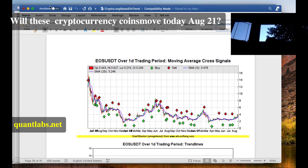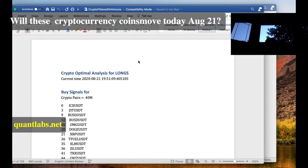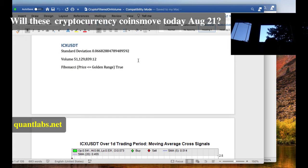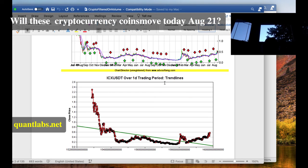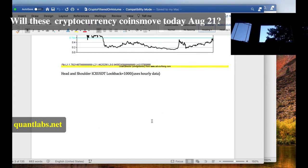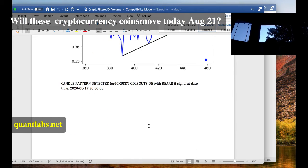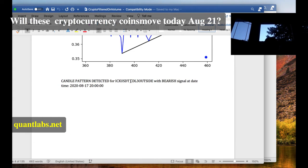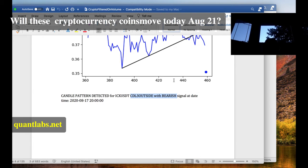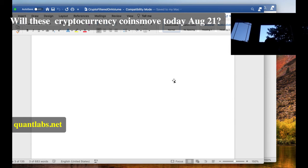So let's go back and look at the ones that are filtered on volume. So here we have ICX, flat, negative trend, nothing to get all excited about. Don't know what to tell you here. But here's the interesting thing, these candlestick patterns. So we have a bearish signal generated on the 17th. And by looking over the last few days, yeah, that's what it's been doing.